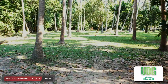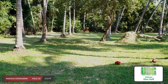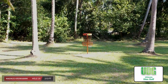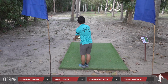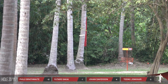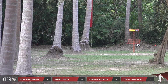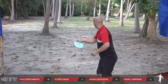And we're moving right into it. Hole 20, only 213 feet. There is OB left. There's also OB deep if you cook this one. It's so simple that it becomes difficult. Absolutely. Ooh. That, and the low ceiling, that too. That tree kind of forces the low ceiling shot. You can't just dump something high onto this bucket. You have to keep it low.